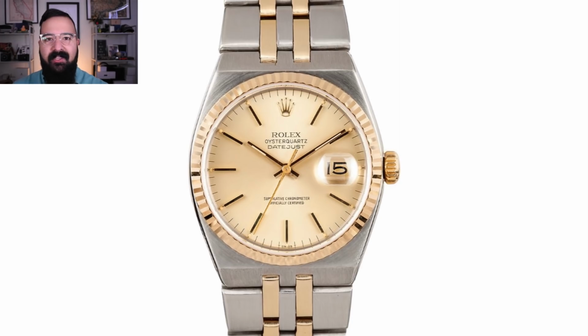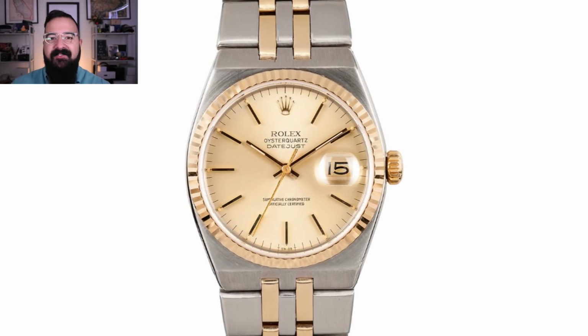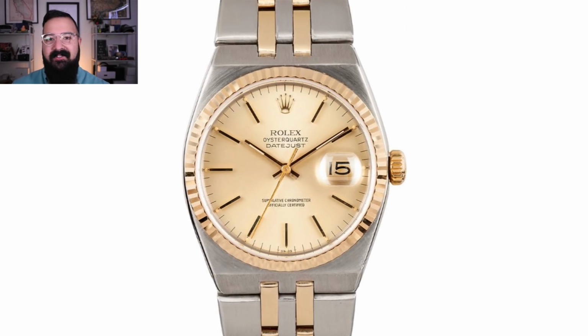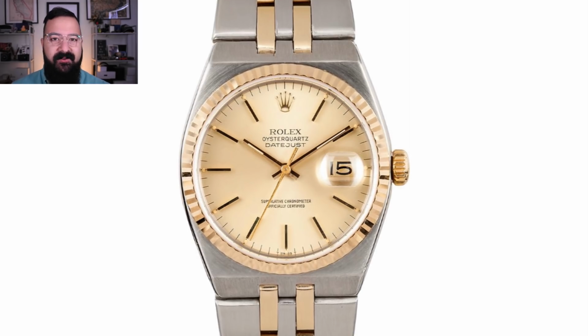Yeah, it looks pretty funky. It looks a bit different when you compare it to other Datejusts, but it's such an interesting piece of Rolex's history. I would wear one all day long. I think it looks super funky and super cool. And the best part, you can find them under $4,000.